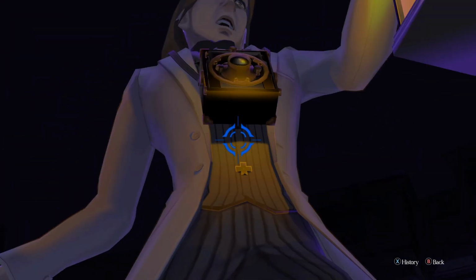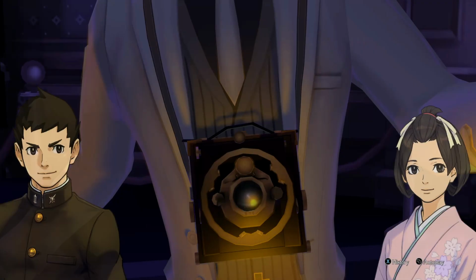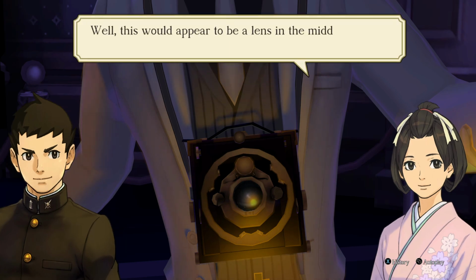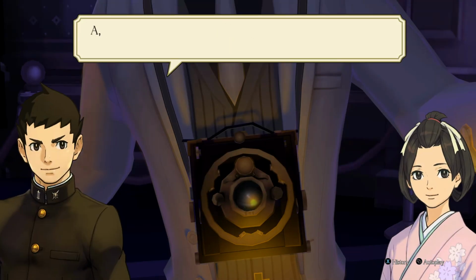Hey, it's the guy. What's this here? Well, this would appear to be a lens in the middle, so I believe it's probably a camera. Ah, a camera, but it's so small. British technology is incredible, isn't it?